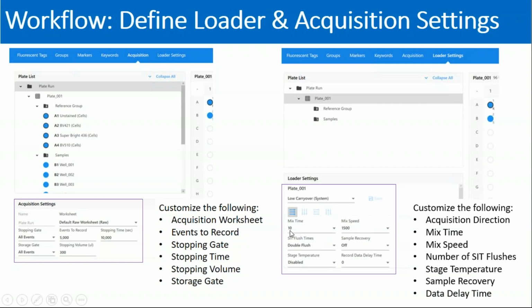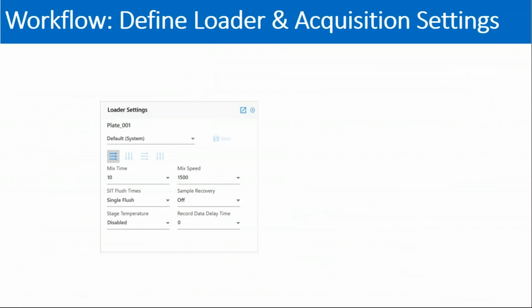Last but not least, you need to define your loader settings. And we provide 3 for you, the high throughput, low carryover, or default mode, but you're welcome to customize them. And the options you have are the acquisition direction, how long you're mixing and how fast you're mixing, how many sit flushes you want to do between wells, if you want to recover sample or not. You can set a stage temperature to cool down the stage a little bit, and you can preview your sample for a few seconds if you'd like by toggling that record data delay time to some number of seconds.